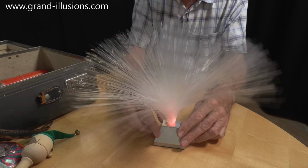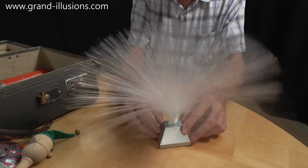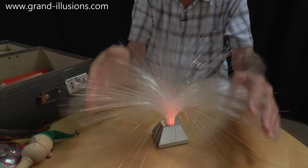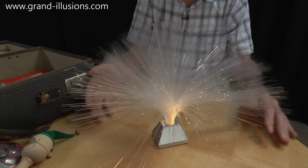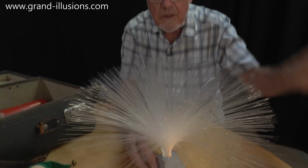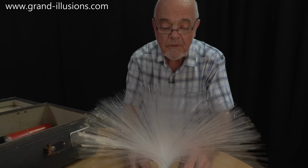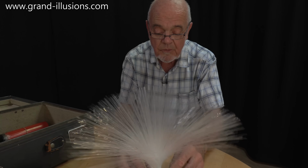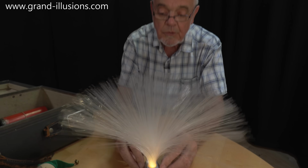When I was looking for novelties about 40, 50 years ago, I was seeing the very first one of these fiber optic type hemispheres, looking absolutely lovely, because the tip of every one shows a tiny little point of light, which in this case is programmed to make a series of colours. Absolute beauty.